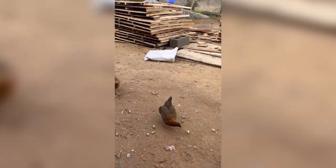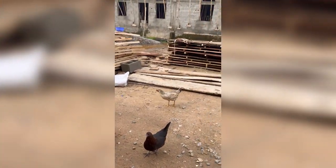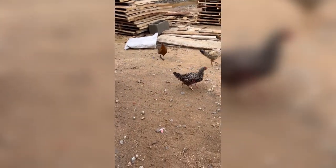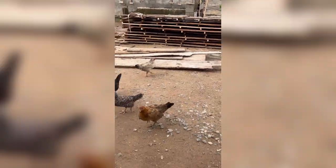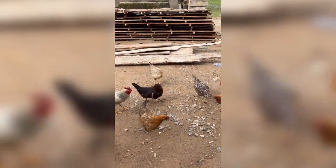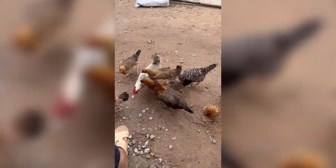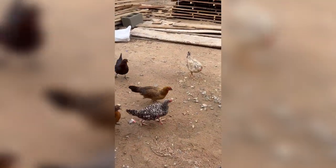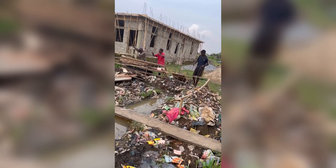I was throwing bread for them to eat. I was feeding them, they were eating my bread, and I was very hungry, but sharing is good, so I was sharing my bread with them. You can see all of them. This is the correct native fowl, not the ones we eat abroad that look like bread. This one, if you don't have strong teeth, you can't even break the bone.